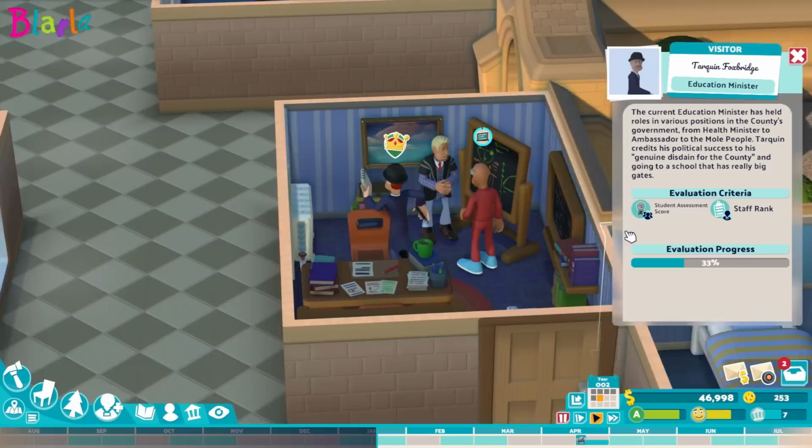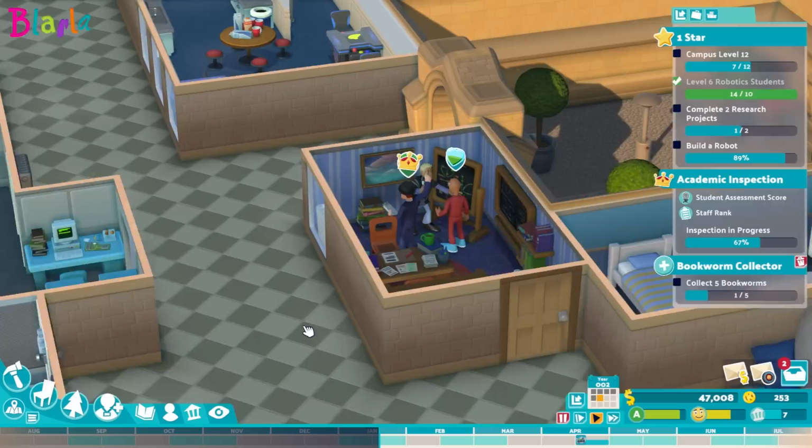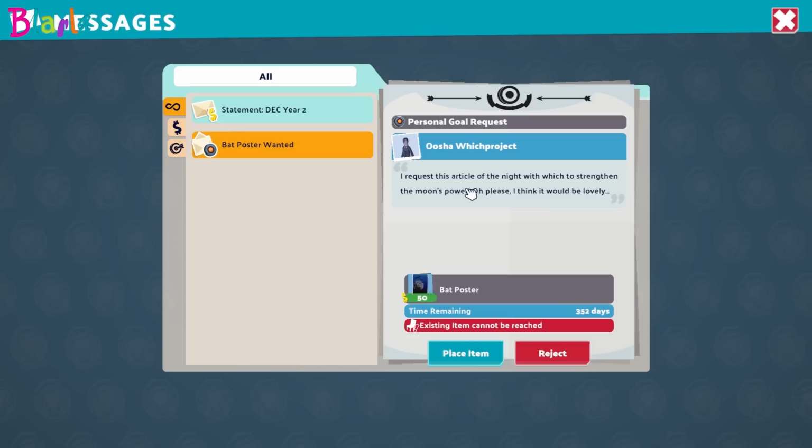Brilliant. Hopefully he'll be happy. I think I'm doing a lot of the right things for Tarquin, to be honest with you. I request this article of the night. Oh, we have a goth on board. Fair enough.